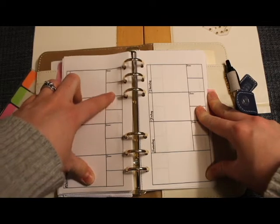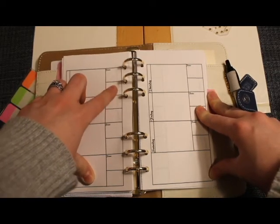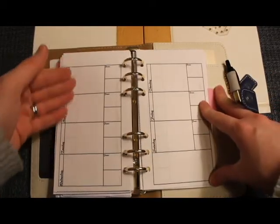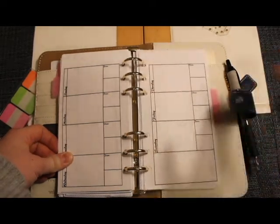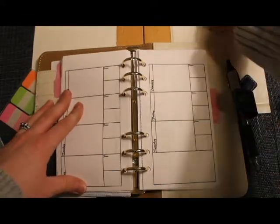And then this is either going to be my workout or what I'm going to eat. You know, I let it vary from week to week. And then all my events go here, and any notes can go here, or maybe some decoration, some washi tape, a sticker, or something like that. So that's what my weekly schedule looks like.